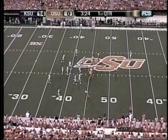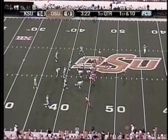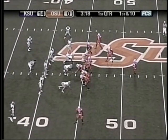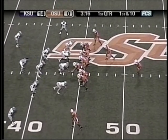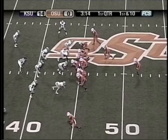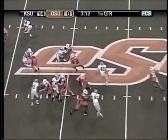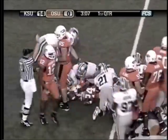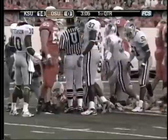1st and 10, Oklahoma State from the Kansas State 44. Cowboys took it into K-State territory on their last possession before Robinson was intercepted at the goal line on a deep pass. On 1st and 10, Robinson hands it off to Hunter, off right guard to the 41, breaks a tackle at the 40, and carries a tackler down to the K-State 39.